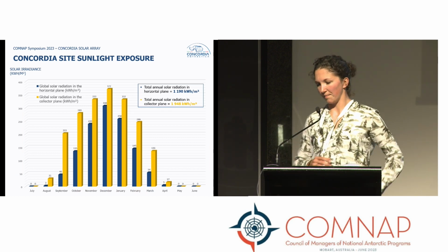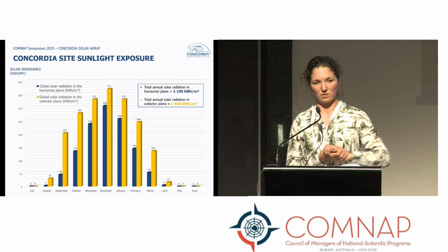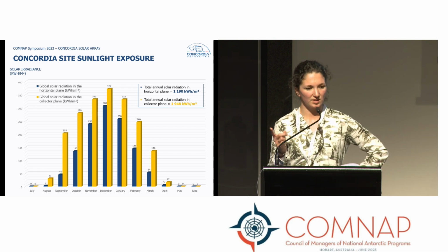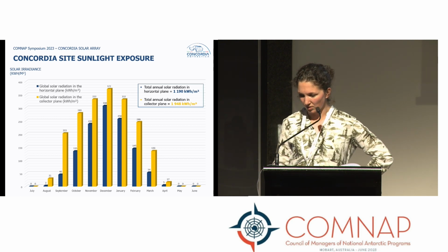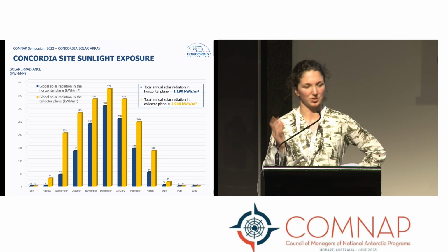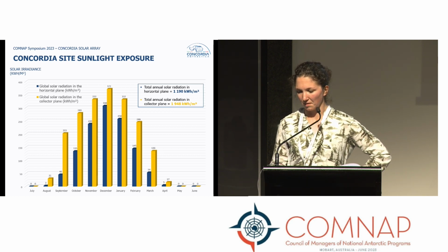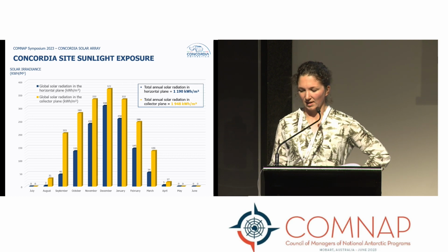Now, about the site and the solar potential. So the sunlight exposure of Concordia: the sun doesn't go very high in the sky, obviously, but in summer it produces from all directions. This is a small chart that shows the solar radiation on a horizontal plane, the floor, which is the blue columns, and in the collector plane, if you follow the sunbeam direction, which is the yellow one. What is interesting to see is that in the mid-season period, there is clearly a difference between the horizontal plane and the collector plane, which is something we might want to exploit.